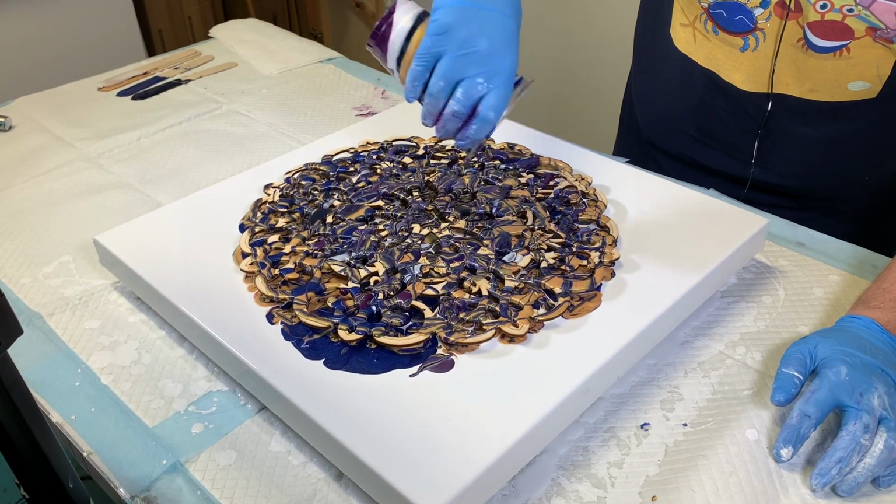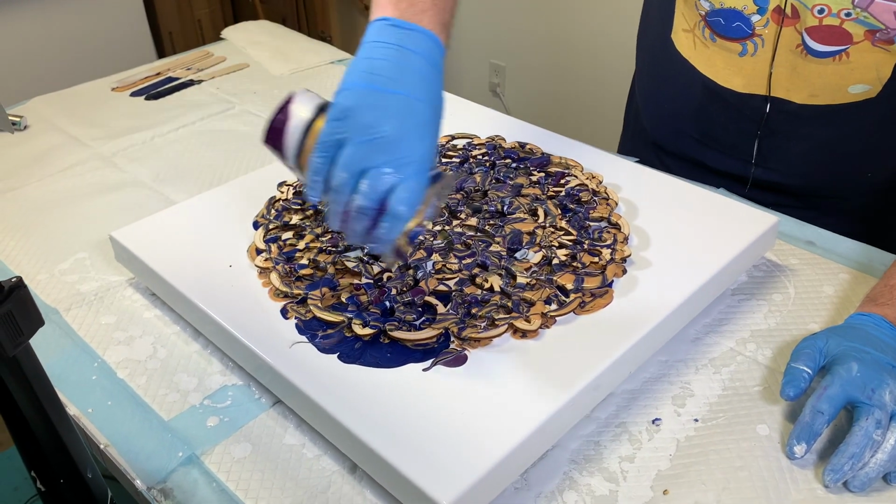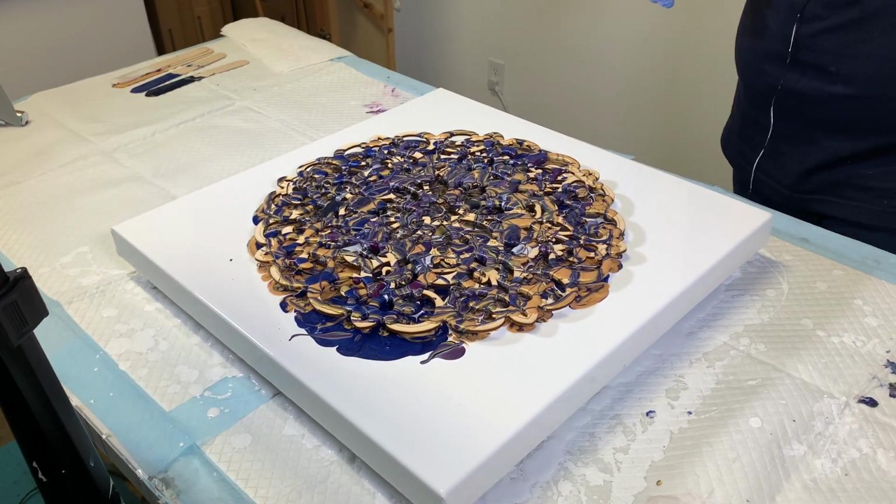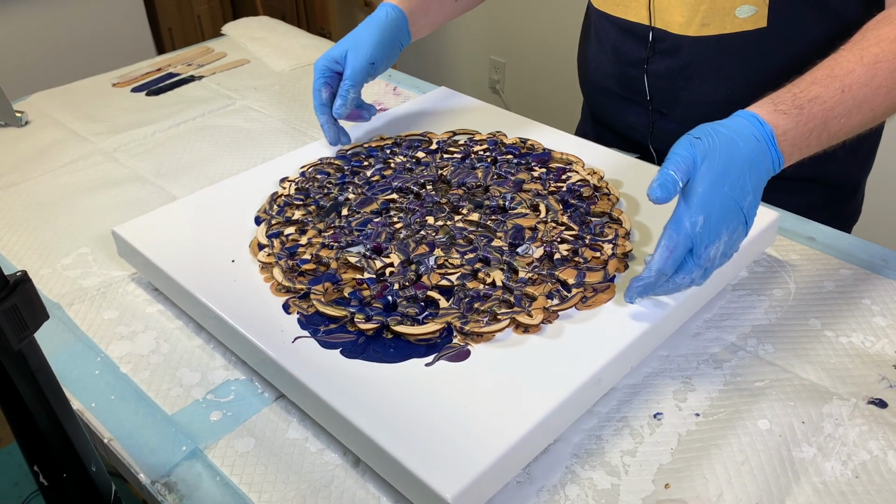You know what this reminds me of? Remember those sugar things that you used to get at the state fair that they would deep fry and put powdered sugar on? Like funnel cake?